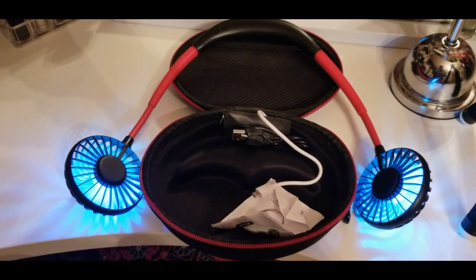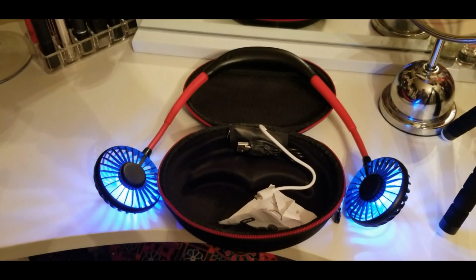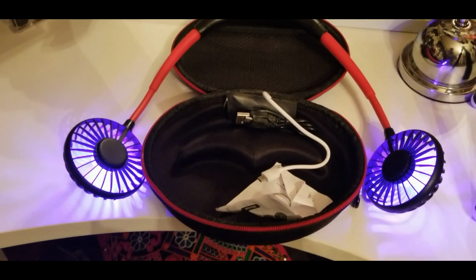Another little extra charger. Your little wipes. And a nice case. So if you're traveling on an airplane, you have these moments. You on a beach, moments. At work, at your desk, moments. This is what you need.